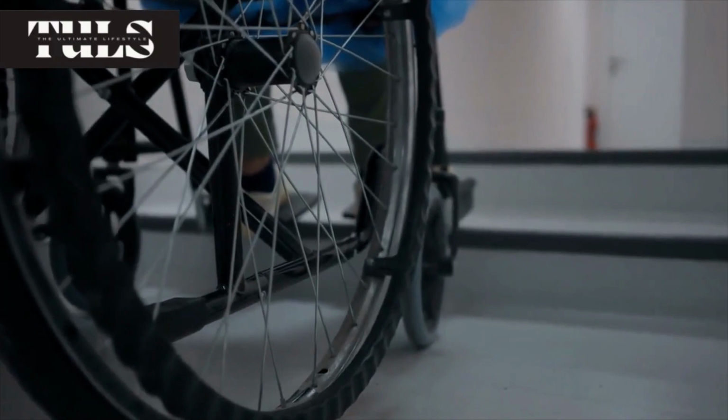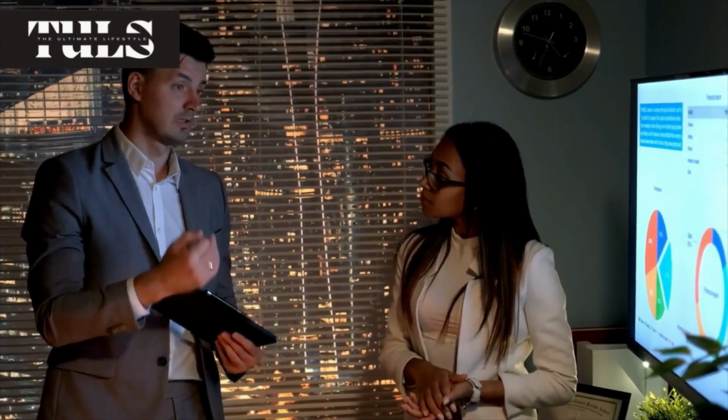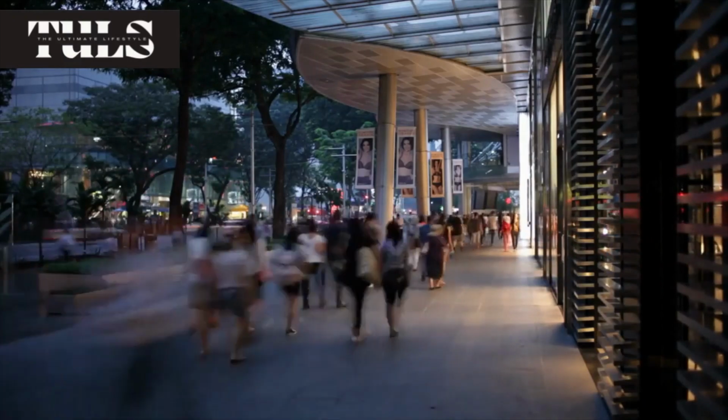and overall accessibility. Conduct thorough market research to identify the best neighborhoods or shopping districts where your target customers are likely to visit. Remember, visibility and convenience are key when it comes to attracting foot traffic to your boutique.